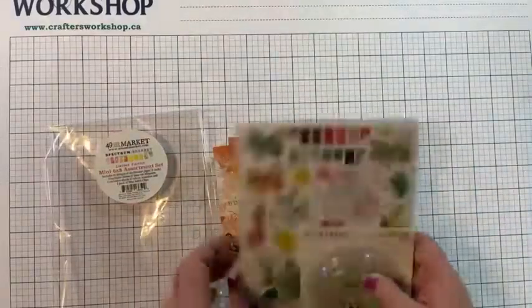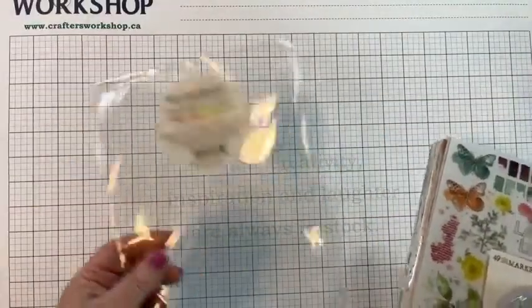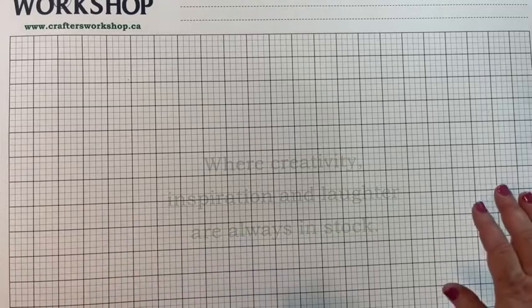$31.50. So really great value, really great rainbow of basics that you can use for any occasion, and all from one of our favorite brands, 49 and Market. All right, that one's going back there because I got to put it back in the bag.